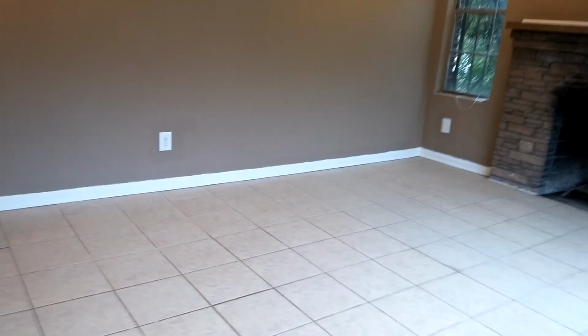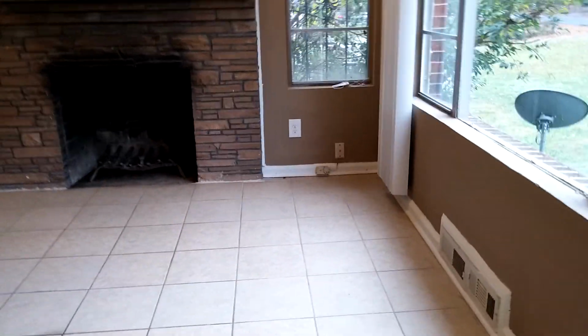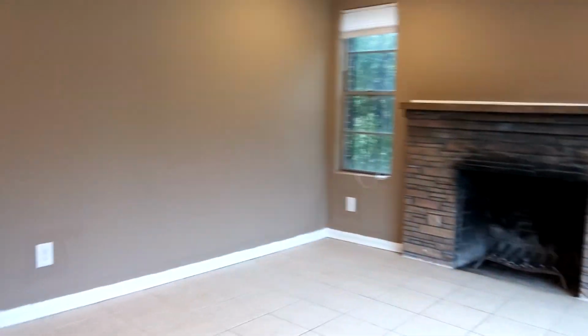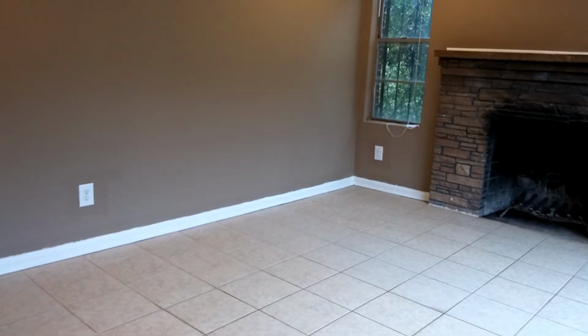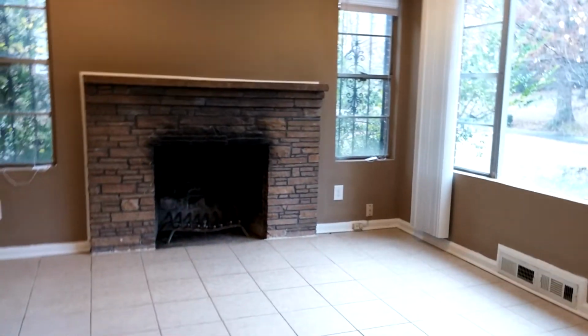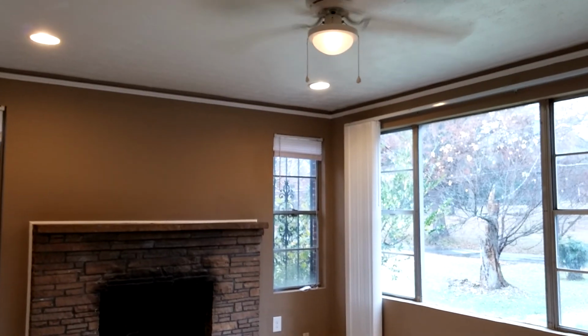Okay. As you enter, you are in that living room. The stone fireplace. This home has gorgeous picture windows throughout. Ceiling fans throughout. The living room has tile flooring. Let's get the perspective of all these windows that just let in an incredible amount of light. Nice trim on the walls.